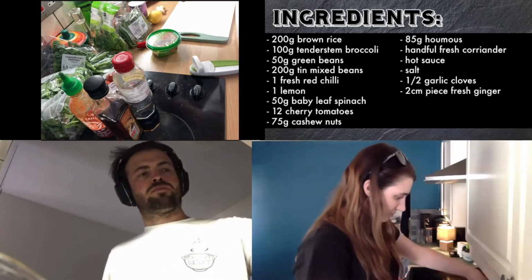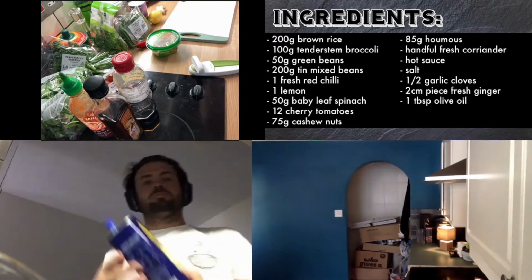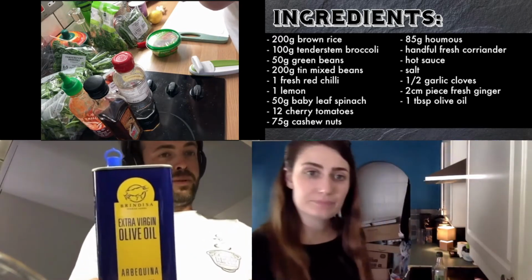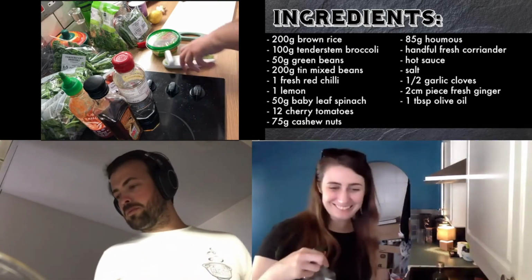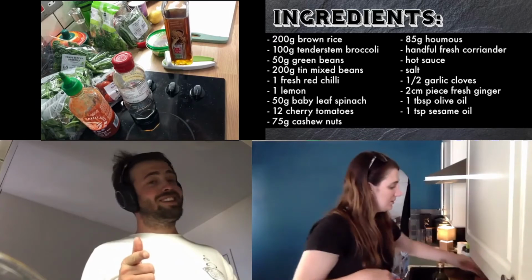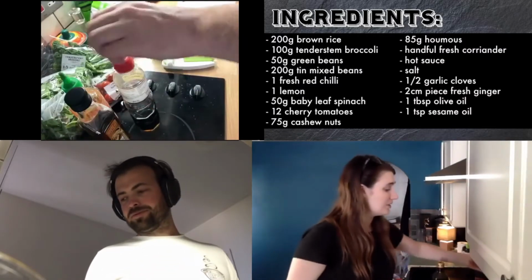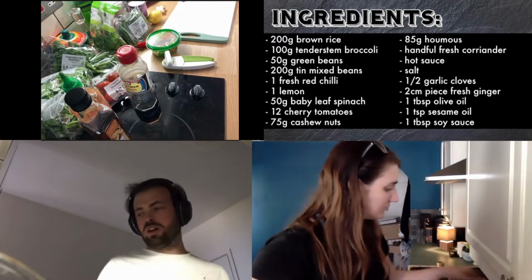We need some olive oil. Olive oil, yes, that is back here. Because this is the dressing, I might go for the fancy olive oil. We need some sesame oil. You know, we're getting in the sesame oil. I really do love sesame oil. Soy sauce. There we go. We've got the lot.